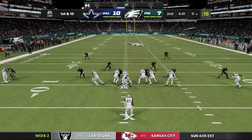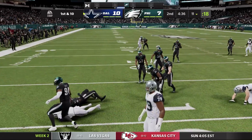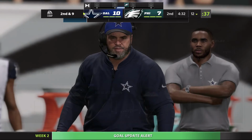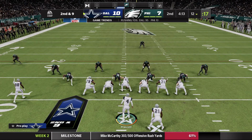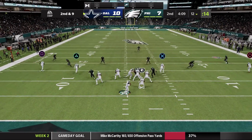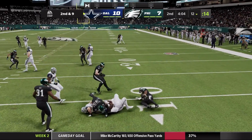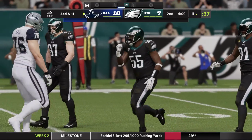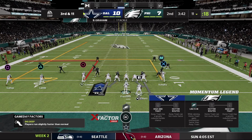They'll have it first and 10. They'll start the drive with Elliott. And not much here as he'll get it to the 11, maybe the 12-yard line. Just a yard on the pickup there, and it'll bring up a second and 9. Looking to throw, Prescott. That one completes, Elliott. And he'll lose yardage here. Back at the 11, he goes down.